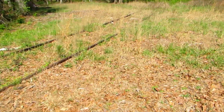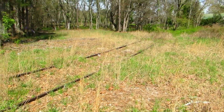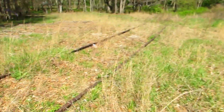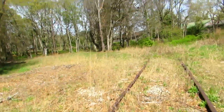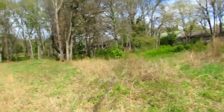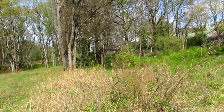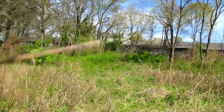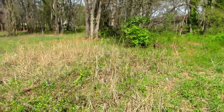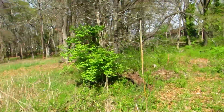But this is interesting. It gives me an idea of what the Bishop to Madison branch looked like just about the time it started really getting overgrown and abandoned. So that's interesting. I swear it feels like there was more than one switch here, but I don't know.